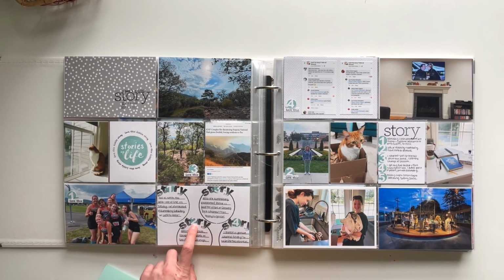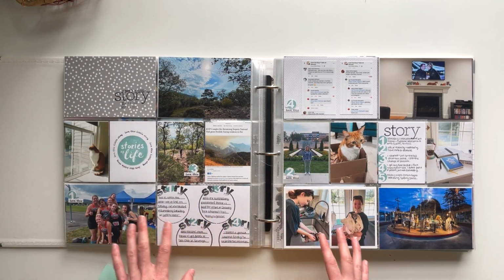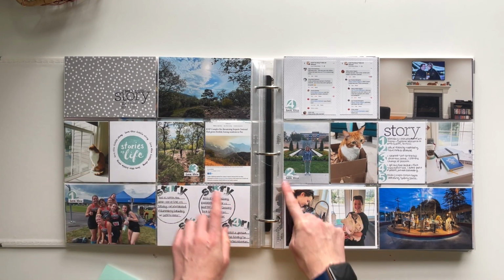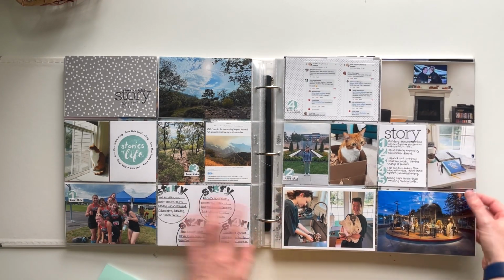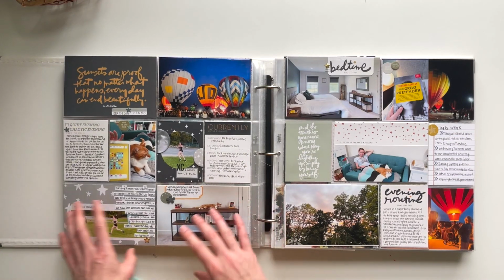This week, I decided to do something kind of fun and document the week using just stamps. So I did have a couple pieces of pattern paper, but besides that, I used no embellishments. I just pulled stamps and created my own embellishments. I did add staples, but I feel like that's more of an adhesive than anything else. And I thought that was a super fun kind of challenge to myself.